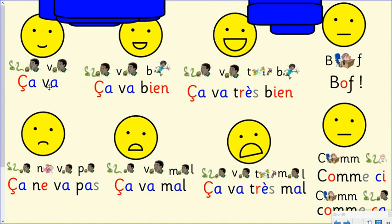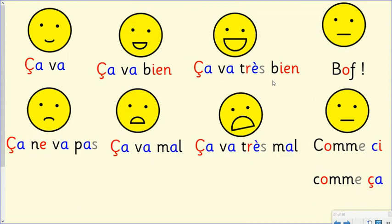Should we try saying them all? Ça va bien, ça va très bien. Ça ne va pas, ça va mal, ça va très mal, bof, comme si, comme ça. And there they all are. See if you can make the right face for whichever one I'm saying.